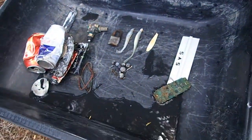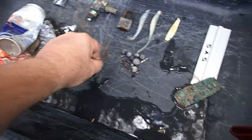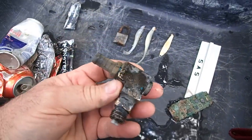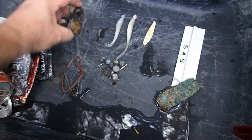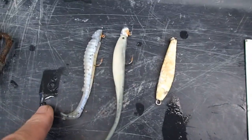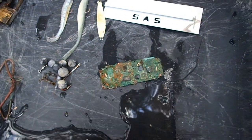These are just the smalls that I found. The usual rubbish that we have here: aluminium cans, recyclable, a bit of copper, phone battery, which is pretty shot, this brassy thing, it had green paint on it, I chipped all that off, found a lock, usual fishing gear, sinkers, swivels, hooks, a couple of fishing lures. I don't know what that's off, but it's aluminium. And we've got what looks like a mobile phone circuit board. Yeah. Awesome.